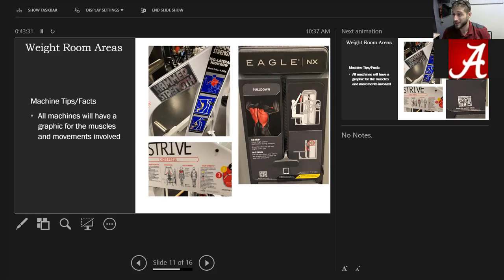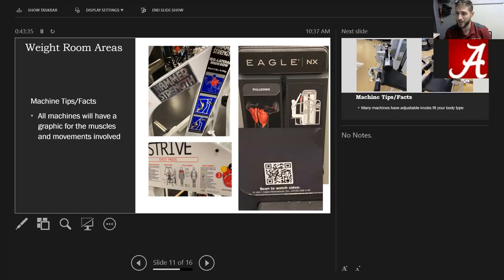One thing that's really awesome though is that one on the right actually has a QR code. These are becoming more and more common in gyms. And if you have your phone on you, and even if you don't, I recommend bringing your phone with you and just scanning that QR code, because a graphic is nice, but the video is going to show you exactly how to use the machine. And it'll even show you how to adjust it. So it'll show you how to adjust the height, or if there's any other part of the machine that has to move. That video is going to show you everything.